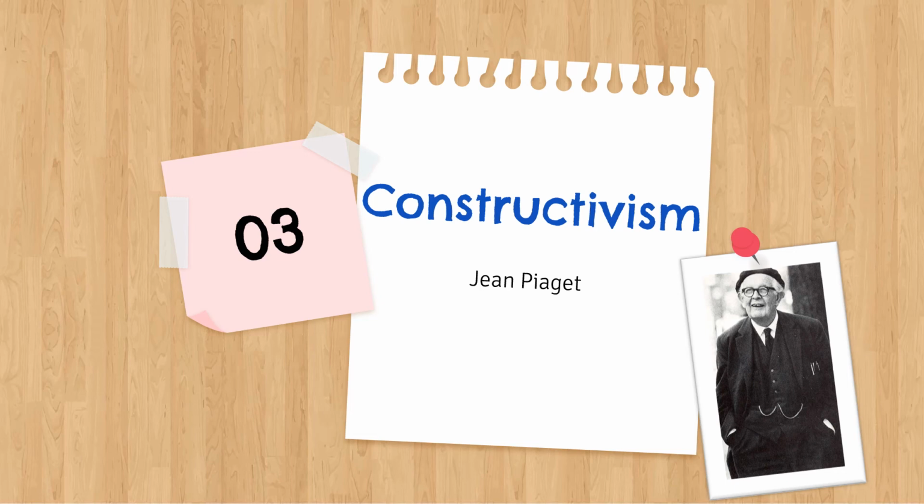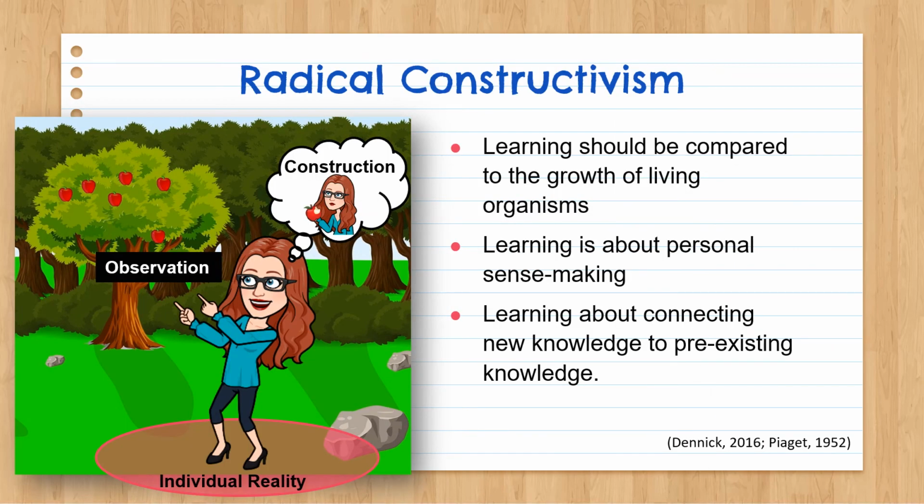When we talk about Piaget's constructivism, we're really talking about radical constructivism. Piaget thought that learning should be compared to the growth of living organisms rather than the mechanical metaphors of learning we talked about in standardized education. So here learning is really about personal sense-making as each person construes the world their own way. And as discussed in Module 1, constructivism is really about connecting new knowledge to pre-existing knowledge.